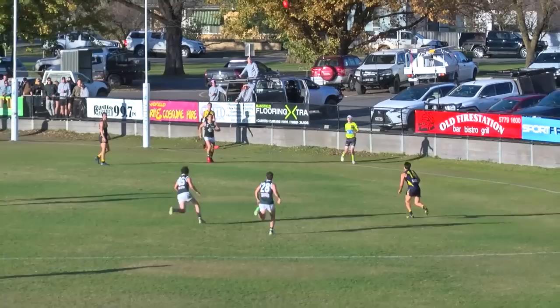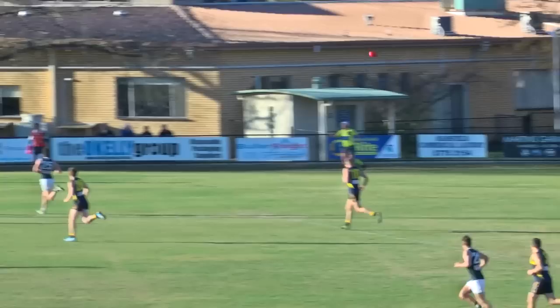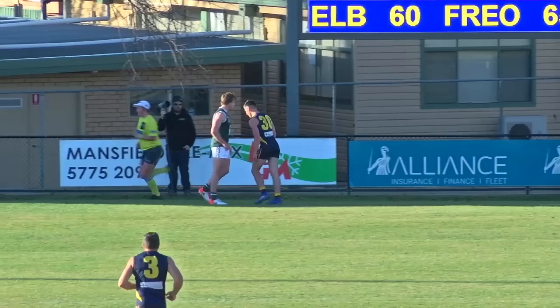His short kick comes in. Marnie comes up and marks on his chest. He looks to switch the play. He's got a player on out wide. It's Jamie Sheehan. And Jamie Sheehan has marked 50 metres out on the other side of the ground. He goes down the line to Gardner, who takes a mark and should get 50. Well, I reckon he should. Yes, and the umpire's paid it against Brock Kennedy there.